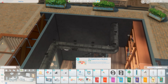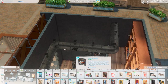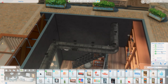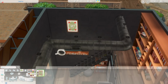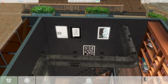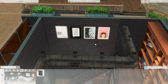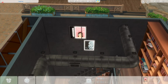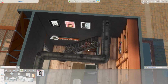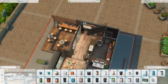I do put a couple of framed pictures over here as well, which are from the Book Nook kit. They're supposed to look like book covers, I'm pretty sure. So I picked out a couple of those that all have the same color frame, and we're just going to hang them in this space to really finish off the top floor. So just looking at all of them now and trying to decide which ones to use. These are some of my most used paintings in the game now. I just think they are so pretty. So it made sense to use them up here as well. They're a little bit more colorful than the rest of the build, but they're book covers and I thought it was nice.